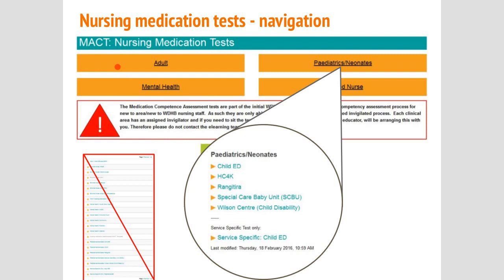So one of the things is we've been talking a lot about how at the course level we've tried to improve our user experience. For one of these specific areas, we've tried to improve our user experience from the category level down, because we have these nursing medication tests, which are just a bunch of quizzes. And currently there are 44 separate courses in the nursing medication test area.